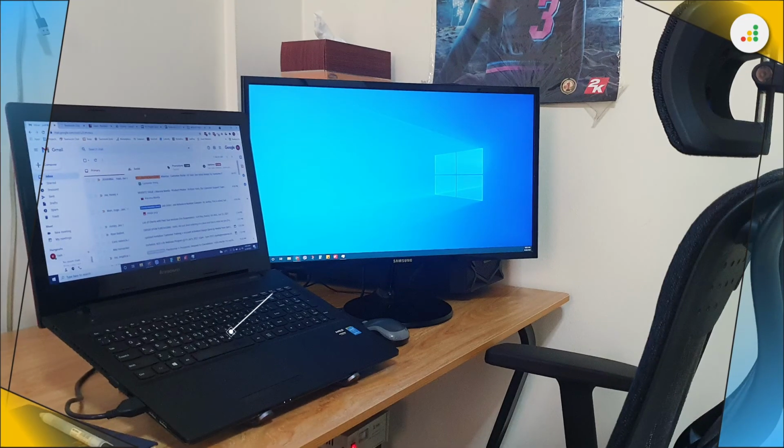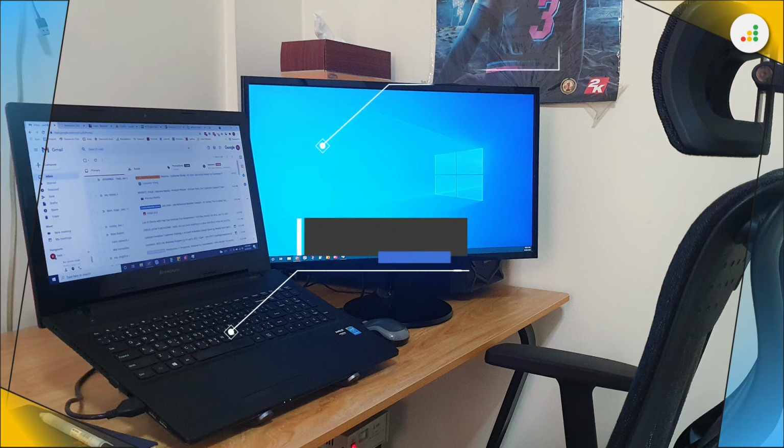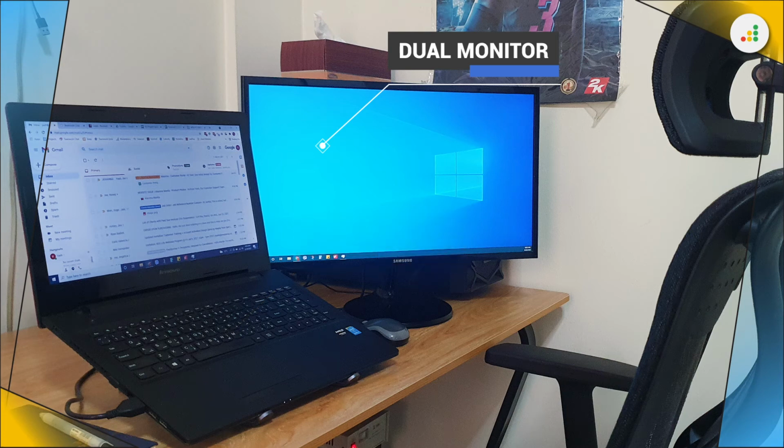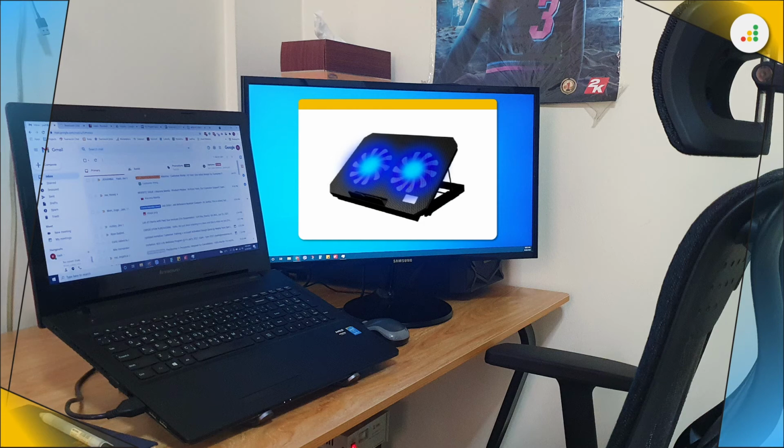Right away, you will notice that he is using an external and much bigger monitor, good for viewing different windows when checking client websites or attending online meetings. His laptop is also elevated using a stand. A fan would be better, but this would also work to dissipate the heat and improve his posture.